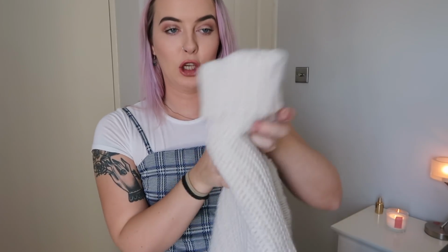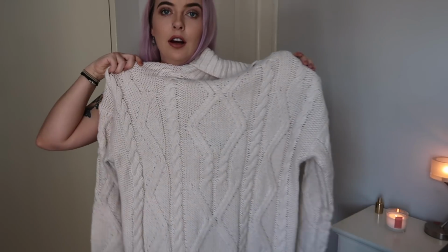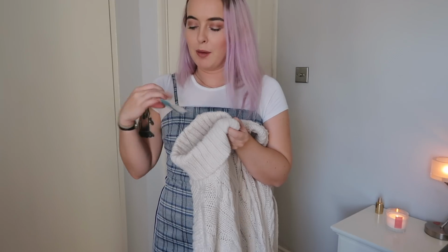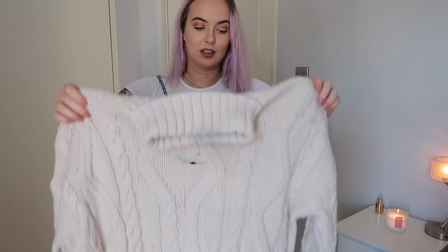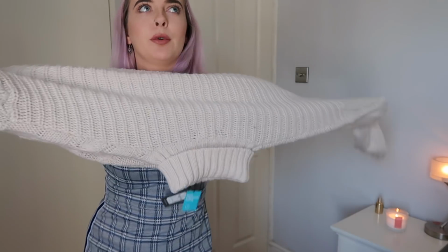Then we've got this huge jumper. Ooh. It's like a cable knit jumper. So I think this is another one I had to get a massive size. Oh, it's a medium, but maybe this one is designed to be extremely oversized. Yeah, it's huge, and this one is a proper turtleneck style. I got it in a medium because it was the only one left that wasn't a 2XS, and it was £13, so I think that's really good considering it's way softer than I would imagine a Primark jumper would be.